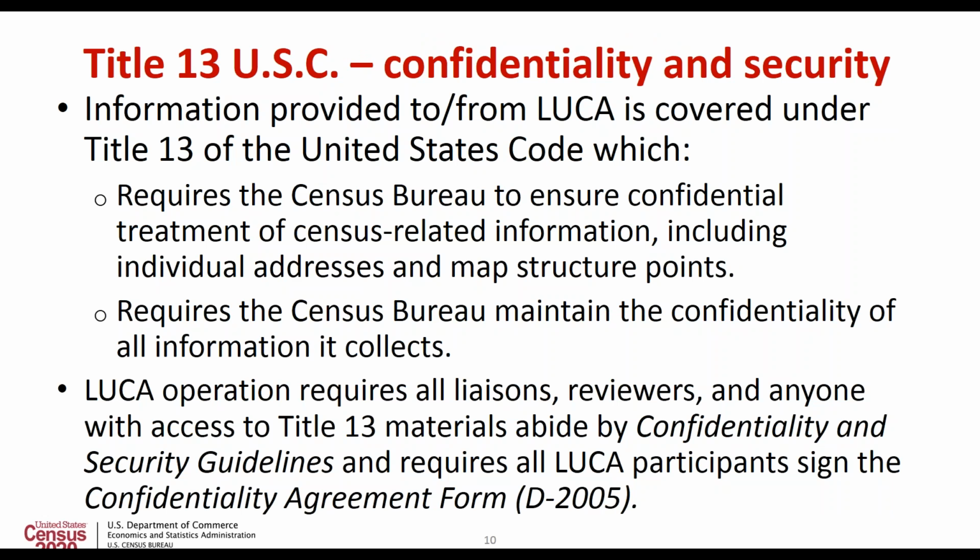So as I mentioned, the census address list is Title 13 protected by the U.S. Code. The addresses that we have are very broad in definition. It's anywhere someone may live, could live, or lives. So these data are confidential. It is a felony punishable by $250,000 and or 5 years imprisonment. So to participate, everyone that takes a look at the census address list will need to read the confidentiality and security guidelines, and they'll need to sign the confidentiality agreement form.